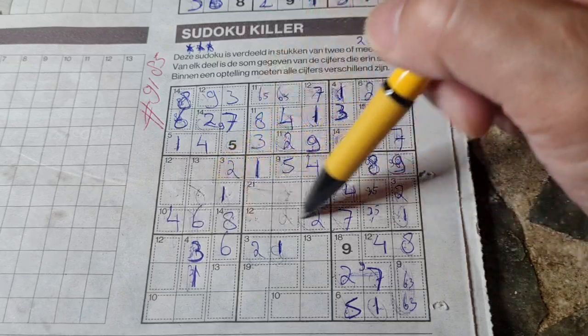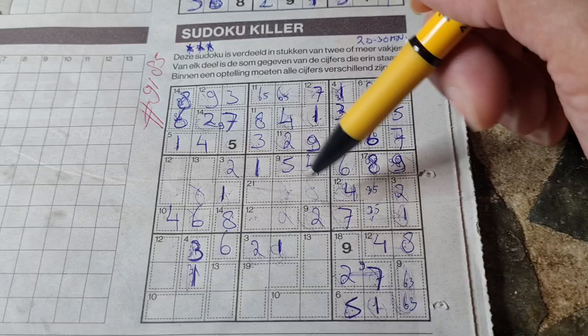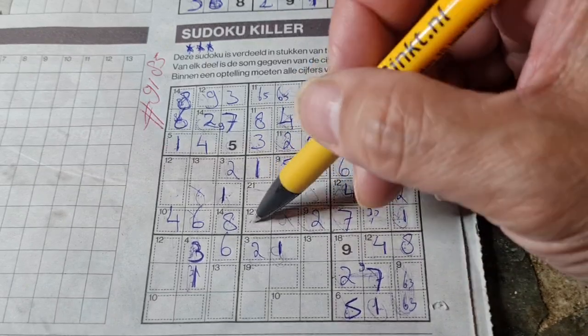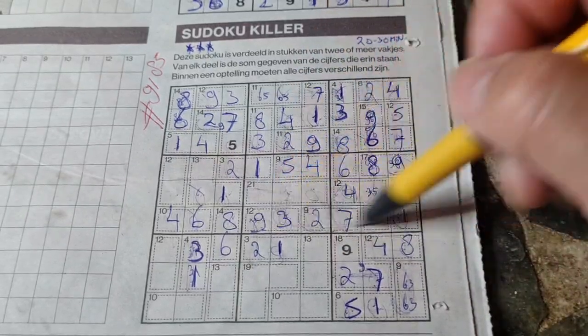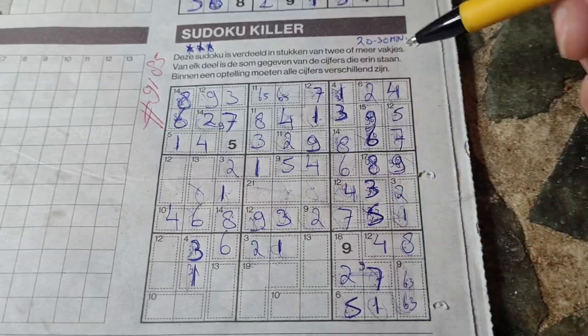One of the missing numbers in this row is number 9. Well, in the box of 12, the combination will be 9 plus 3. We have a 3 in this column, no 3 there. 3 should be here, and a 9 goes there. 3 and a 5, we have a 3 in this row, no 3 there. 3 should be here, and a 5 goes there.